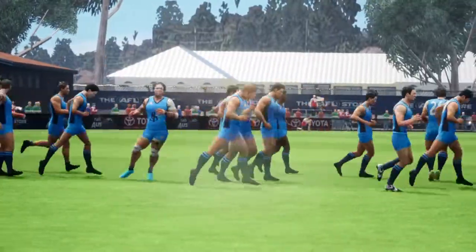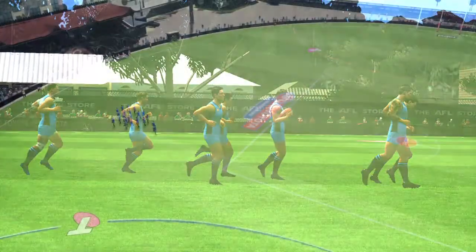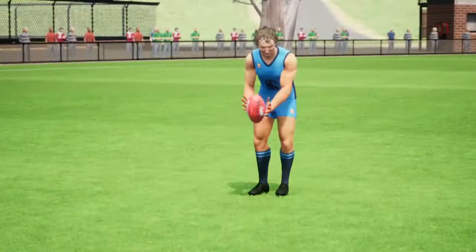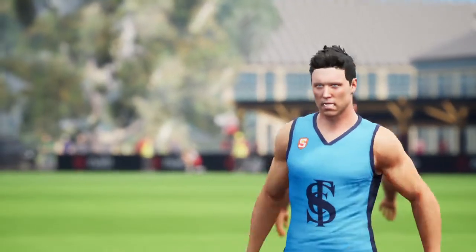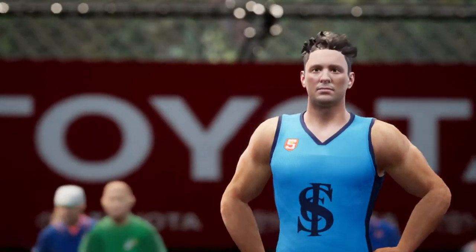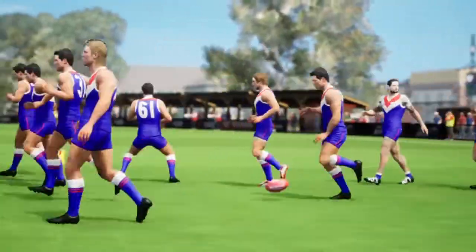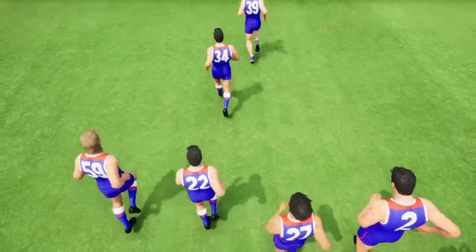The Blues making their way onto the ground. We know the scoring capabilities of both teams, so it's all about the defence of both sides. If this turns into a shootout, it becomes about which team holds up better defensively. They run on in full confidence, they're looking sharp, and the crowd are appreciating it.